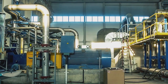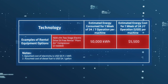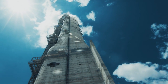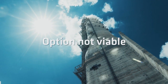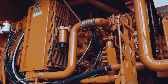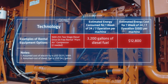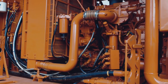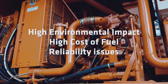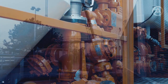The first option that was considered was an electric drive plant air compressor that would consume 50,000 kilowatt hours of electricity at an estimated energy cost of $5,500 per week. Unfortunately, because the electrical service was not large enough, this option was not viable. The next option and the initial solution the customer utilized was a diesel drive plant air compressor that would consume 3,200 gallons of fuel per week and an estimated fuel cost of $12,800 per week. After growing frustrated with the environmental impact and the cost of fuel, as well as reliability issues of the machine, the plant quickly looked for another option and was referred to AERZEN Rental.